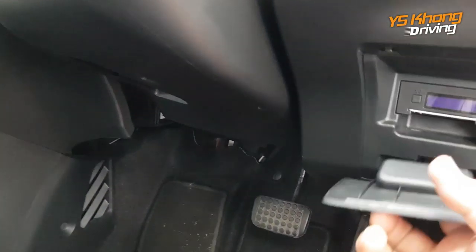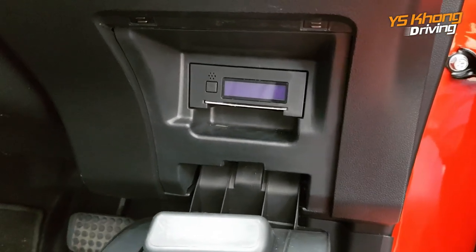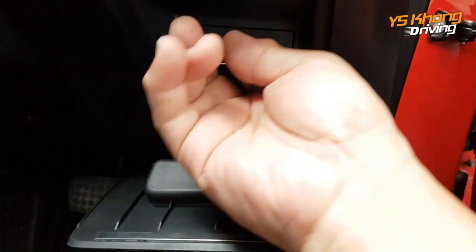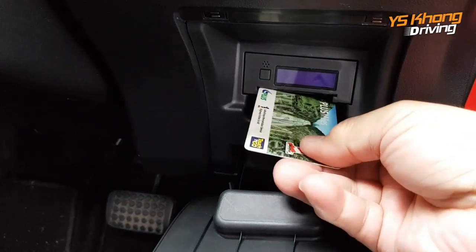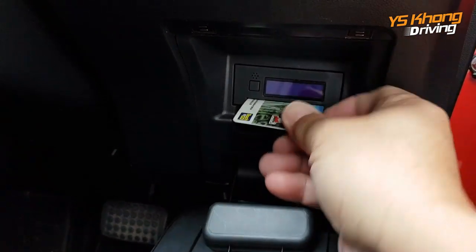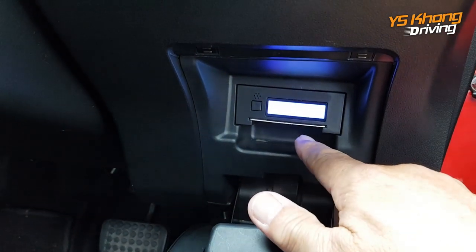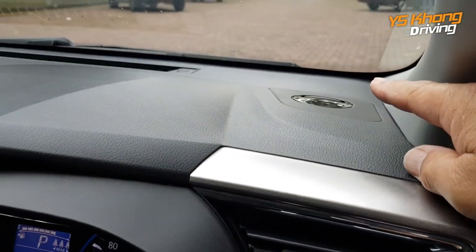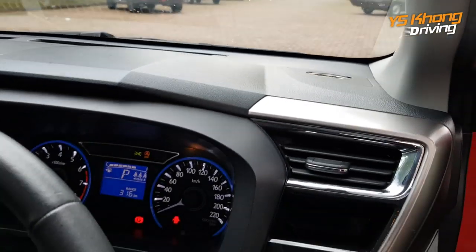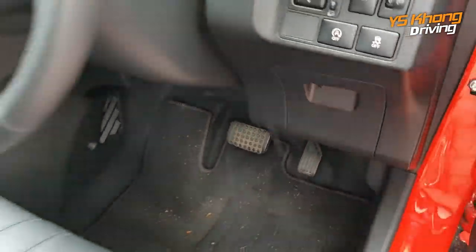Okay, and there's one more feature I must show you. This is a very good item. It doesn't cost a lot of money, but this is where you put your Touch 'n Go card. It's actually a toll card reader, and you stick it in, you press the button, it tells you I have 102 ringgit 97 cents, and it sends through this thing here. You see this thing here? This is how the toll reader reads your card, in that little box at the bottom.